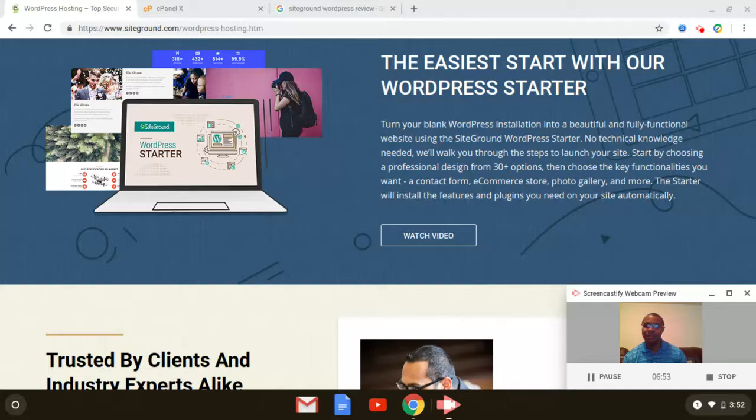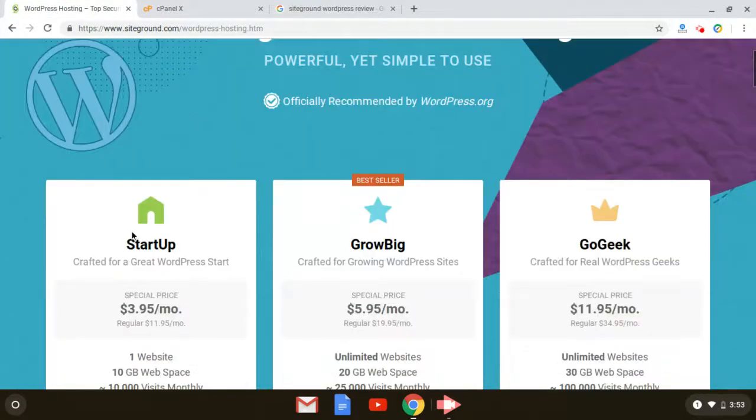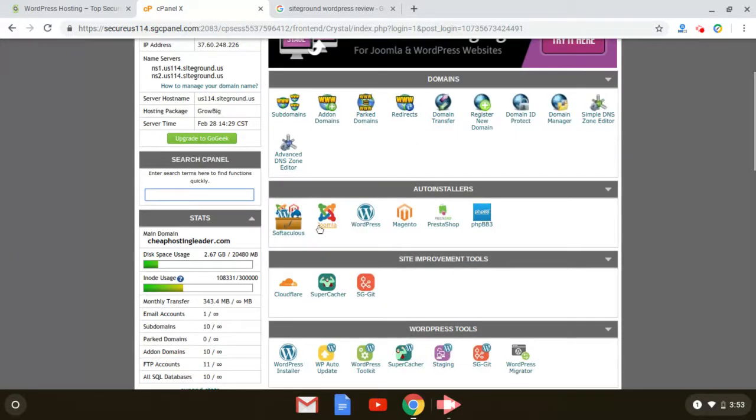But as I mentioned before, I wanted to show you guys the cPanel for the WordPress hosting itself for SiteGround. It looks like this. Once you get started with them, you get access to your cPanel. It looks like this. And you'll see the different tabs that you have here for adding on domains. If you were to get started with the Grow Big plan or Go Geek, you get add-on plans. But if you have just the regular startup plan, which is for beginners, then you'll just be able to host one website. These are the different CMS platforms that you'll have access to. There are some more that you can click right here and you'll see them.